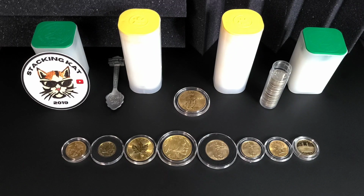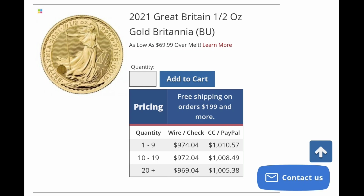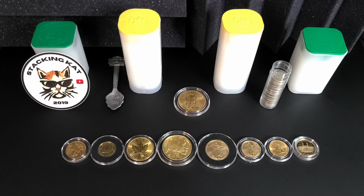I will bring up the half ounce, and that is a $69.99 premium. And these premiums look really awesome when you see them. You're like, oh, $69.99 for a half ounce, and the full ounce is more than that. But you have to double it because it's only 1/2. So you're looking at a $140 premium. And now you're at half of where you were, or better than half of the premium from a 1/10. You are a little bit lower from a quarter ounce.